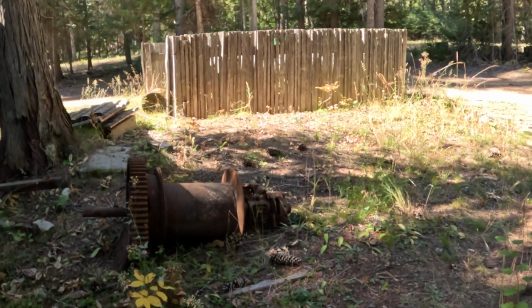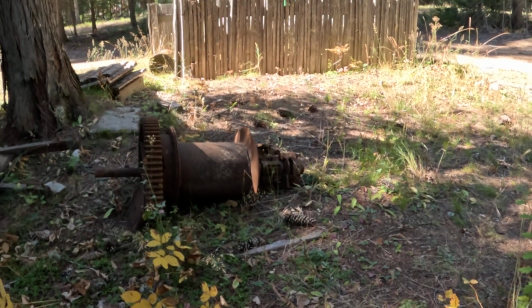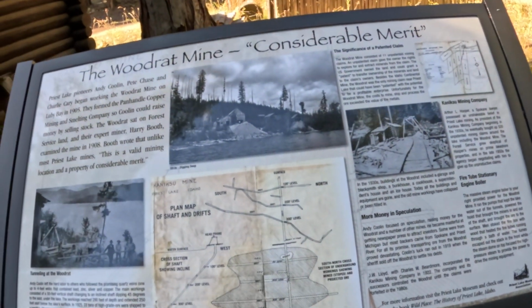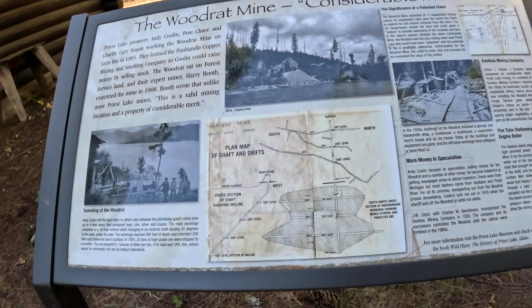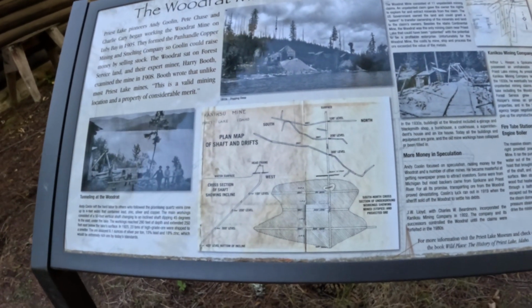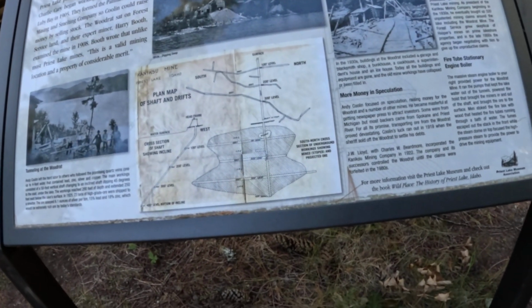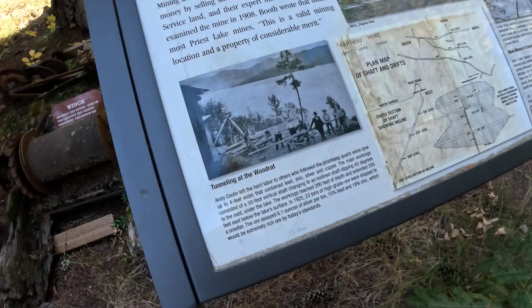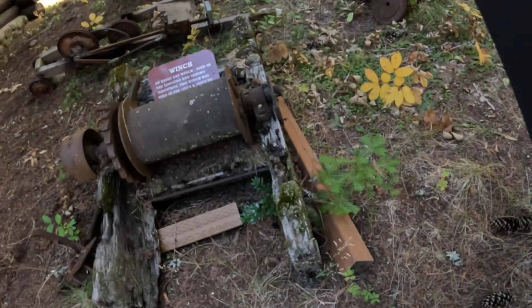Some kind of contraption. Also heavy duty. I don't see a sign for it. Oh, the Wood Rat Mine. That's the name of the side-by-side trail that goes up down by the resort down there. It is called the Wood Rat Mine Trail. I haven't been down there. They got lots of information outside, even when the museum itself, the building's closed. You still can access this.